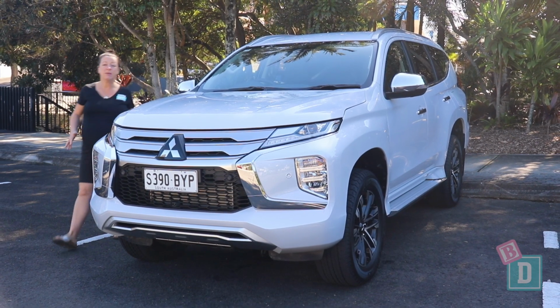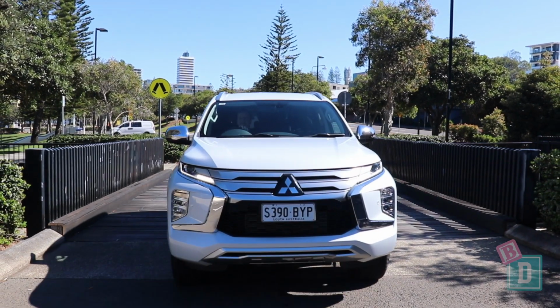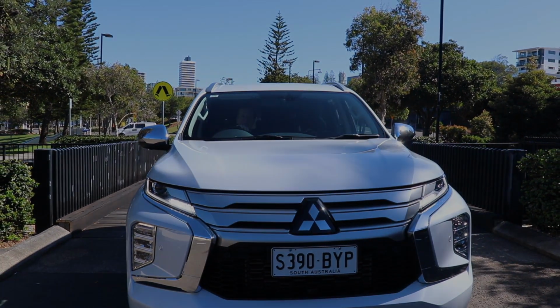This week I'm testing the Mitsubishi Pajero Sport. It's a 7-seater four-wheel drive, and these are my top 3 family-friendly baby drive features.